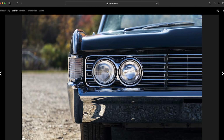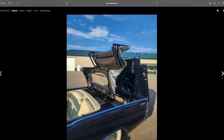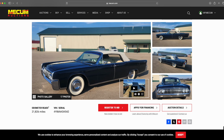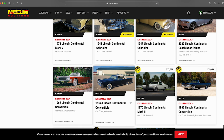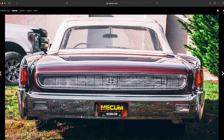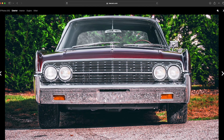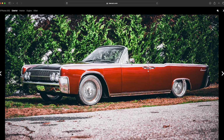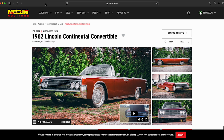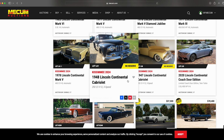1964 Lincoln Continental convertible. This one is a nice blue color and blue interior, blue and white interior rather. So there's a 64 convertible. There's a 62 convertible here, which obviously is not going to be for the purists. We can see it's a 62. I'm going to talk more about these, but you've got the rectangle here and the rectangle here. So that's the easiest way to tell front and back. But this one's got the wire wheels, of course. Not going to be everyone's cup of tea. It's also an AC car.